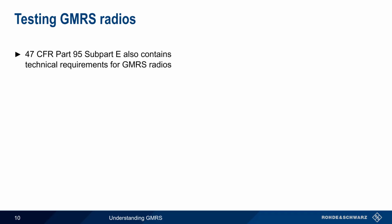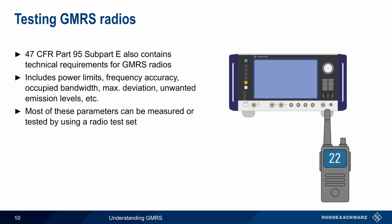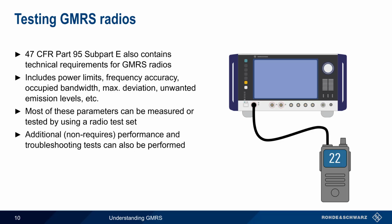47 CFR Part 95 Subpart E also contains technical requirements for radios to be certified for use in GMRS. These include power limits, frequency accuracy, occupied bandwidth, maximum deviation, spurious emissions, etc. Most of these parameters can be measured or tested using a special instrument called a radio test set. Recall that unlike FRS, GMRS radios usually have a removable antenna, making it easy to attach the radio to the radio test set. In addition to tests required for certification, radio test sets can also perform additional troubleshooting and performance tests, such as measuring audio quality, tone functions, squelch, sensitivity, etc.